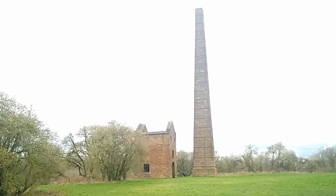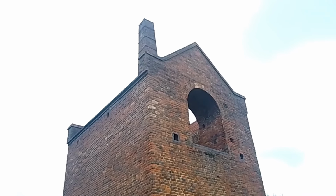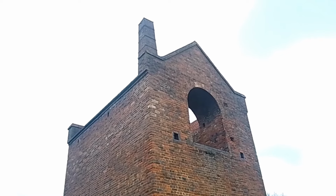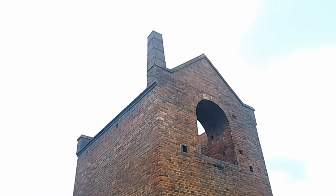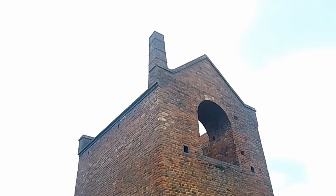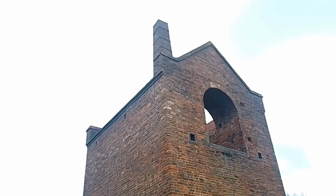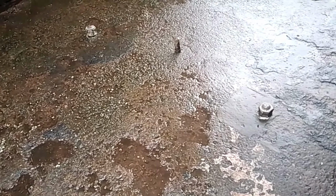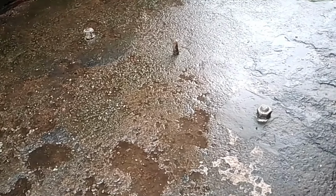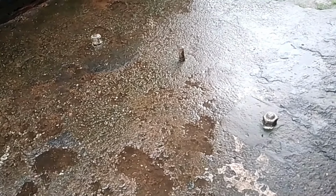If you actually look at the brickwork to it, they don't make bricks like that anymore, or do they? I don't know, to be honest. But the oldness of the bricks really gives it away how historic this area actually is. You can actually see the bolts that are still in the ground where I assume the engine once stood, what used to pump the water out of there.